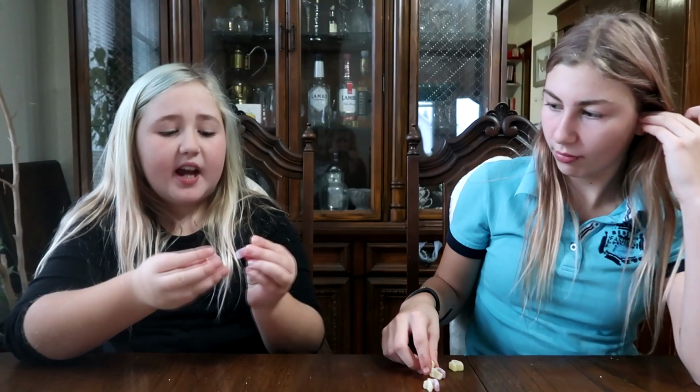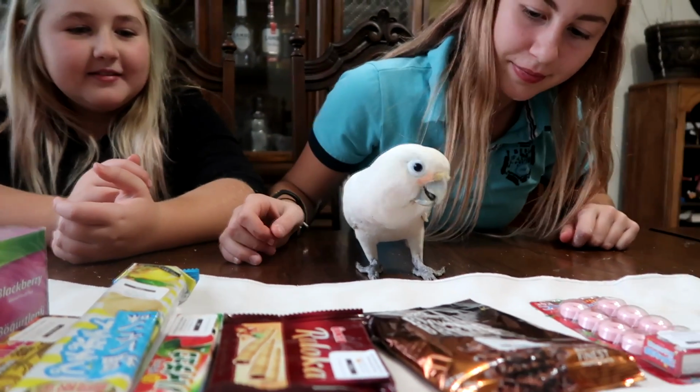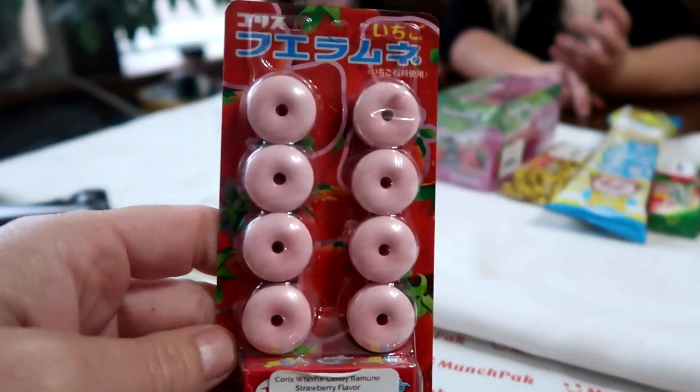Oh my gosh, they come with, oh shoot, I got half of a stick. Dip it in there. That's what it looks like. It looks so good. We've had this before. I need more sprinkles. So good.